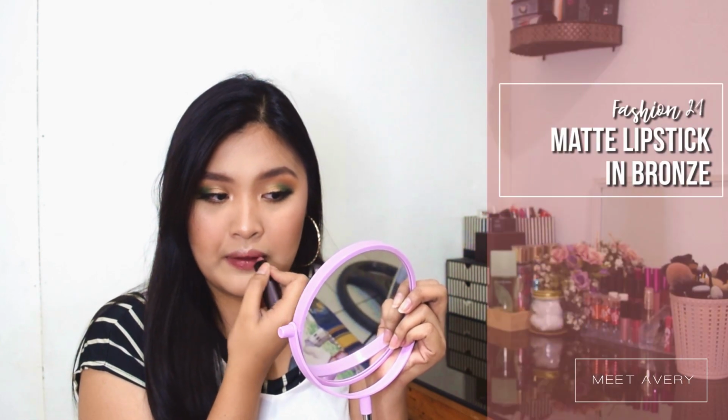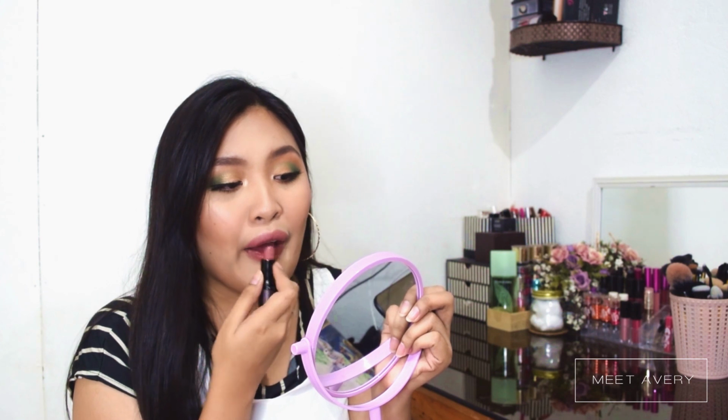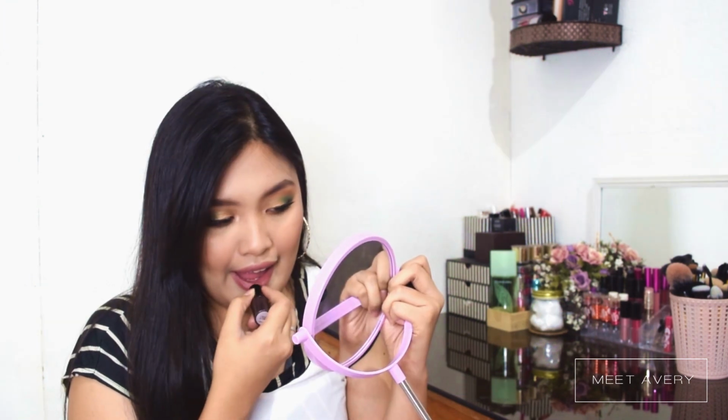Now, let's move on to the lips, and I would suggest for Christmas or holiday season, you can choose from warm or really like terracotta lip, or like a red vampy lips, or like a nude, or yung perfect nude for you. Go with the nude that I really think suits me well. And this is from Fashion 21. This is in the shade bronze.